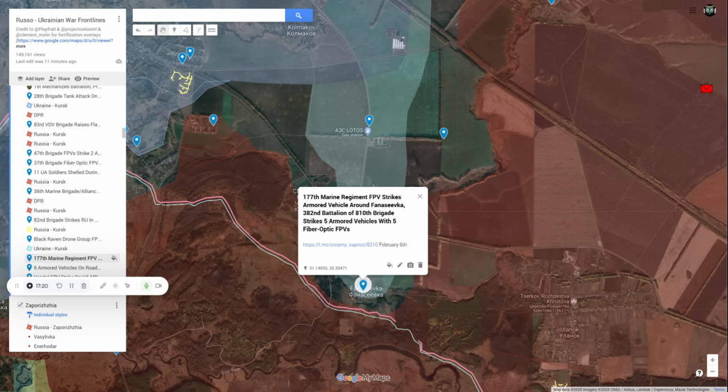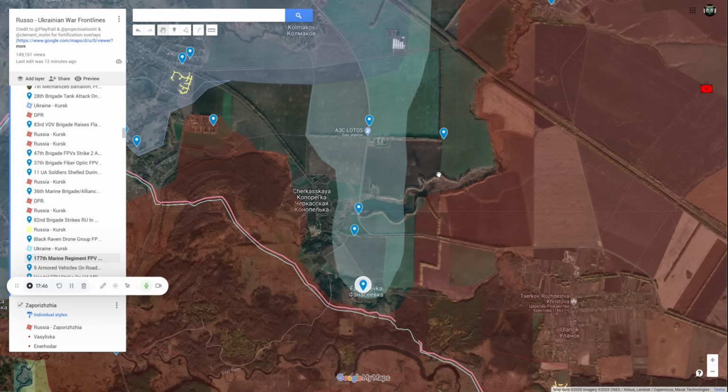They conducted FPV strikes, targeted an armored vehicle, and at the same time, Battalion 382nd of the 810th Naval Infantry Brigade used fiber optic FPVs to strike 5 armored vehicles. Among them, there were, I believe, a few MRAPs and the French VABs. This is in addition to a lot of other fiber optic footage, and it's mainly fiber optics.